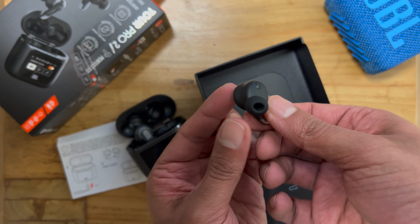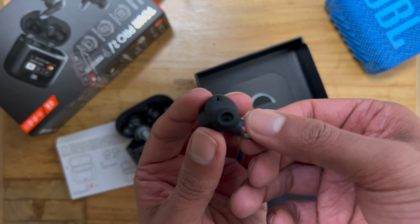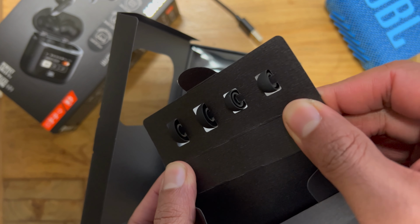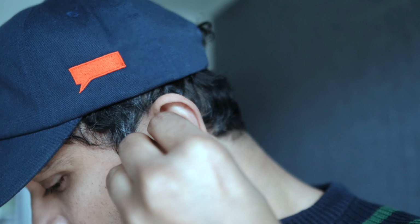The oval ear tips felt good without any irritation. Only downside is that you get only 3 sizes of tips, so finding the right fit might be a bit of a gamble if you're one of those in-between sizes. Strange choice, even Apple gives you 4 sizes now. Apple! It takes great courage to add an extra small tip size to the box. The fit felt secure as well and didn't think it would fall out during workouts very easily.